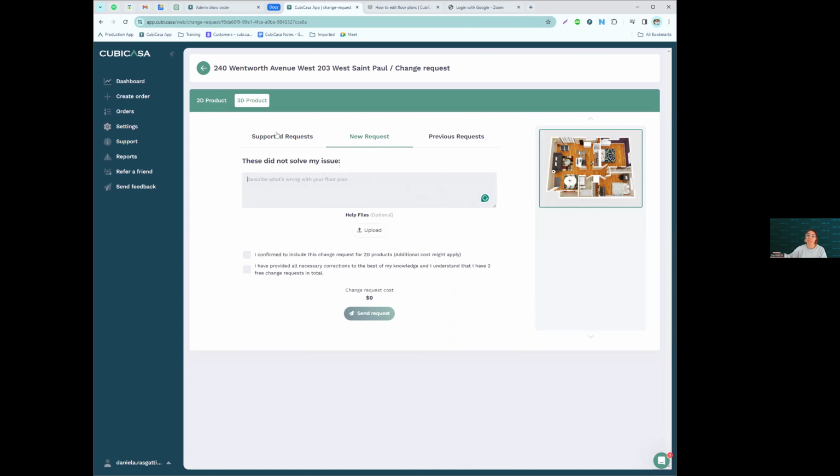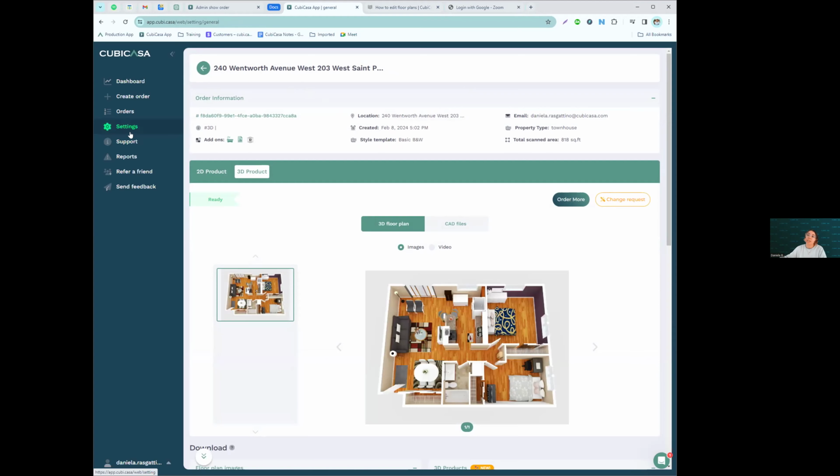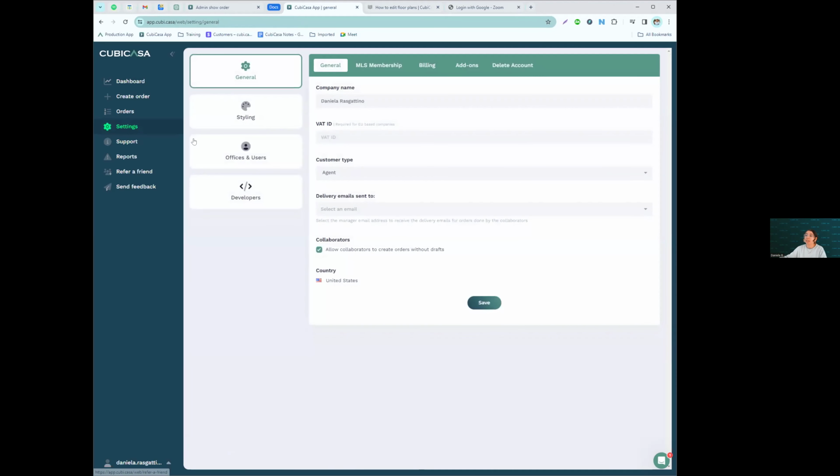So that is pretty much it when it comes to navigating an order page. Next, I do want to cover a pretty large tab within your account, which is your settings. If you are someone with us that had a CubiCasa account prior to us joining with your MLS, you do have the option still to add in your MLS discount. And you will do that under your MLS membership tab.